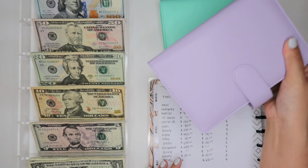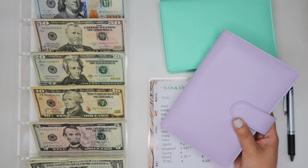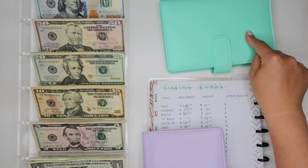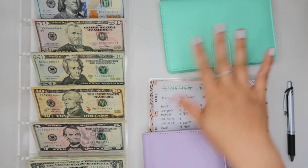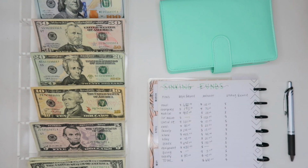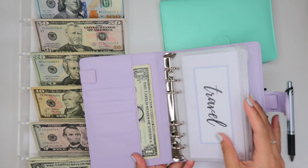I'm going to go into my first binder. This is the purple binder. This is the one I used in my new sinking fund setup video, and I ordered the green one after that video. Go check out the video if you don't know what I'm talking about. Anyway, I have 2 binders, so we're just going to jump right in. We're going to go from the top. This is what it looks like. This is my new setup here.